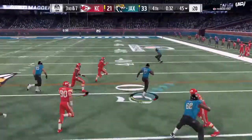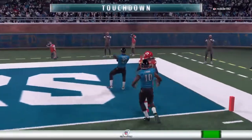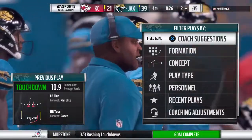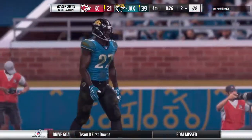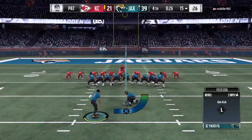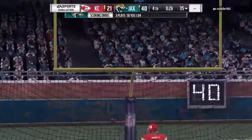On 3rd down, Fournette. Oh, he's got a little daylight. And now off to the races down the right side. And he takes it in. Touchdown, Jacksonville. A great play there. Saving his best for the playoffs with his 3rd touchdown of the game. And the Jaguars add on to their lead. The extra point now coming from Myers. And that one makes this a 19-point game.